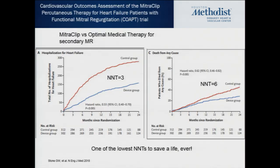So to finish, I want to talk a little bit about the COAPT trial that was released last year and created a lot of exposure on Twitter, as we were alluding to before. The comparison was patients on medical therapy versus the mitral clip. These patients were randomized and scrutinized very well because they had a combined group of heart failure cardiologists, a cardiac surgeon, an interventional cardiologist, as well as an echocardiographer as part of the team. So it was a very well done trial.